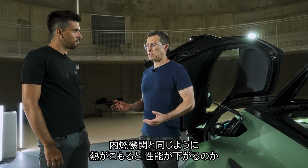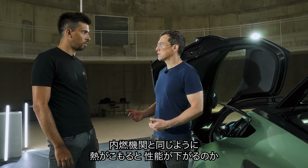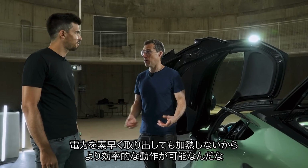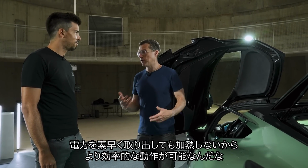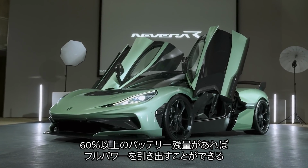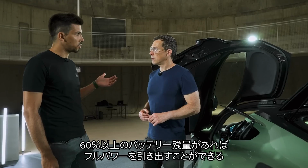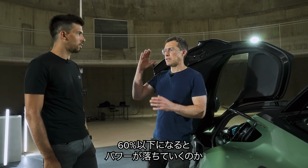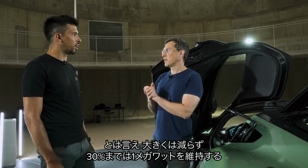Okay, so it's a bit like an internal combustion engine that if it runs too hot, doesn't deliver so much performance. Yes, same with this. It allows you to get the electrons out quicker without overheating, so you don't have to have the fans on so much, and it operates more efficiently than when it's getting hot. Okay. And you can have basically full power on this car up until 60% state of charge. Everything above 60% state of charge, you will have full power available on this car. Okay, so after 60%, your power starts to tail off. Yeah, but really, really slowly.